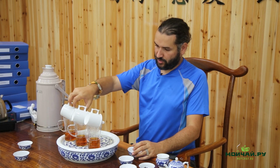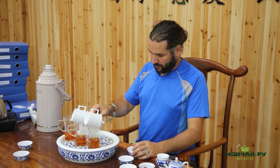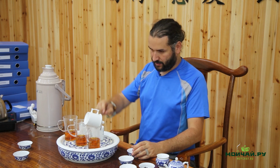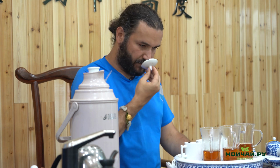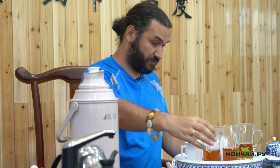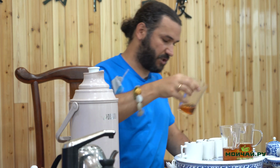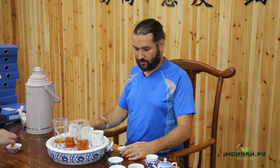They're pretty convenient to use instead of gaiwans. I've done so before. I don't like doing long brewing for tasting sessions. That's an English tradition. I prefer tasting tea Gong Fu style. You can understand how long it will last. That's the most important thing. You understand its quality. You can understand the aroma better.